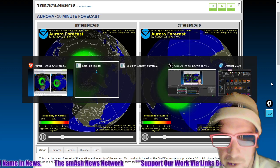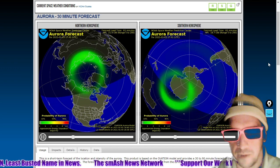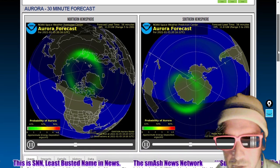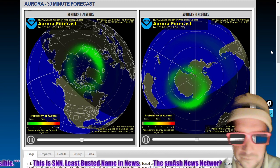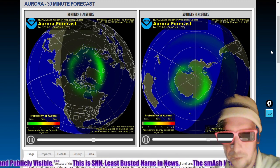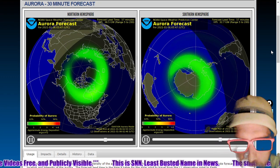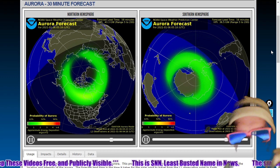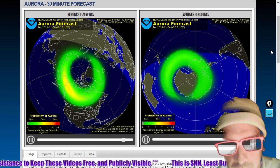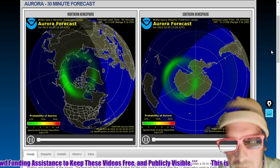And here's that model. The 30-minute aurora forecast. Let me blow that up a little bigger. There we go. We did see a significant uptick here over Alaska here at the end of the forecast. We'll let that play through. There's a bit of an uptick. And then a shutdown.